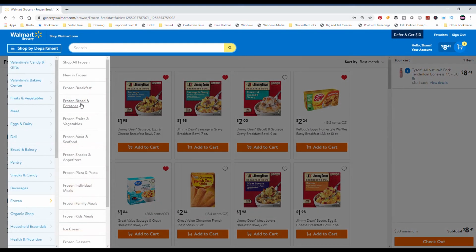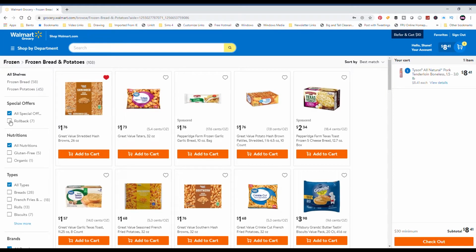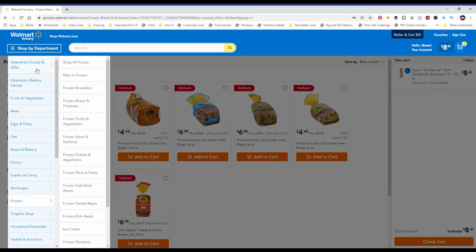All right, go into the bread and potatoes. There are some rollbacks, and it looks like it's here on bread. I don't really get frozen bread, and the gluten-free bread is not really something that my family will eat, so I'm going to continue. One of the biggest things I can say when it comes to shopping for sales is don't buy something just because it's on sale. If your family doesn't eat it, don't buy it.